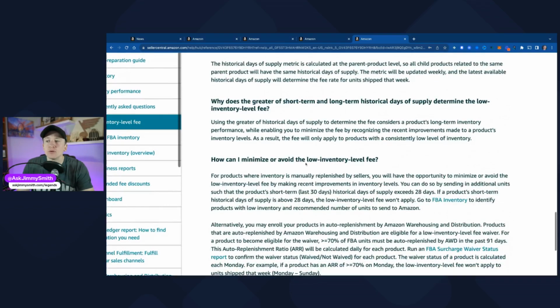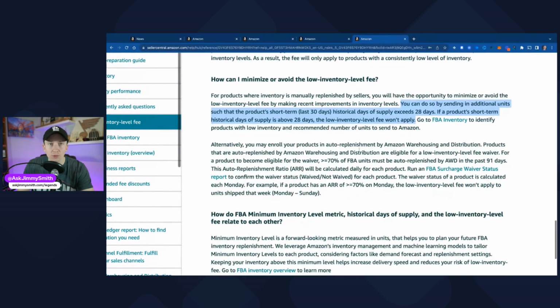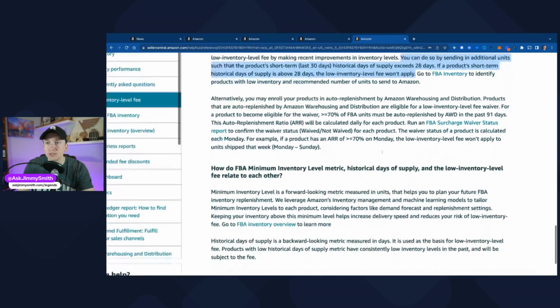How can I minimize or avoid the low inventory level fee? All right, so for products where inventory is manually replenished, you'll have the opportunity to minimize or avoid the low inventory level fee by making recent improvements in inventory levels. You can do so by sending in additional units such that the product's short-term historical days of supply exceeds 28 days. If the product's short-term historical days of supply is above 28 days, the low inventory level fee won't apply. We've already gone through this. You may enroll your products in auto replenishment. Most arbitrage sellers aren't going to do that.